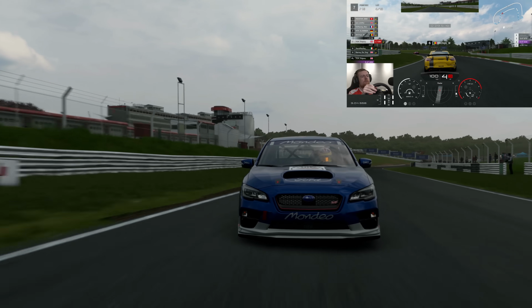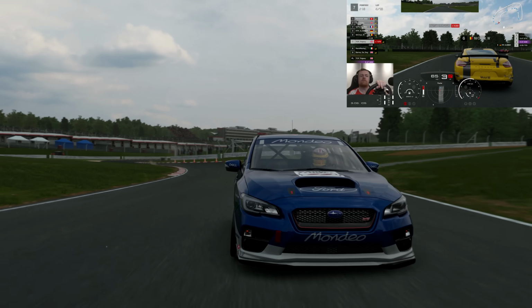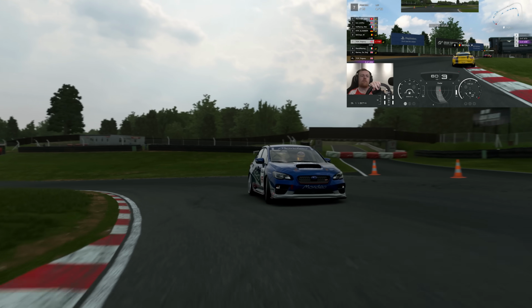Just back out of it here. I don't see the point of going for a move there because I don't want to lose time. 2 cars behind who have already pit here, so I come very close there. Look at that livery. It looks so good.